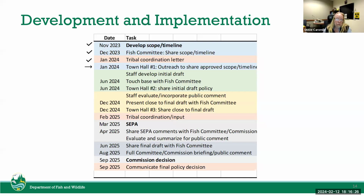We had that approved by the Fish Committee back before the holidays in December, and then reached out to the tribes in January to invite their involvement. And we plan to be finished with the policy in hopefully September 2025. So again, we're really at the beginning of this process. Tonight is just our first initial reach out to the public, just to share this timeline and the scope. You see, we've only crossed the first 3 things off the list, and we're there at the arrow tonight with town hall number 1.